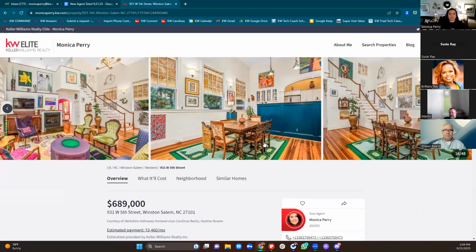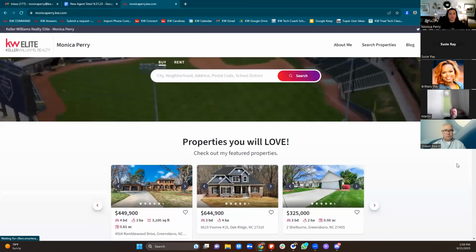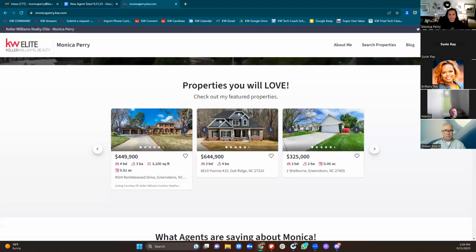Okay. So that's a property page. We're going to go back to the home screen here. Featured properties. In the previous experience, you could feature up to 12 properties. I liked that you could do that. What I did not like is you had to manually select those 12 properties. And if those properties went under contract or closed, it did not update them for you. Not the case in the new experience.